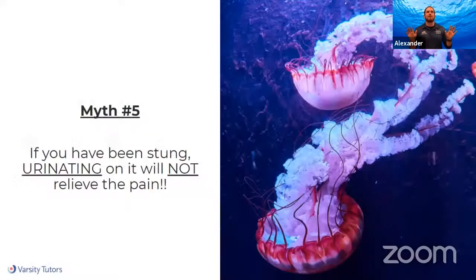This is probably the most common myth out there. I know some of you already were talking about it: if you get stung, you can help alleviate that pain by going to the bathroom on it. I hate to tell you guys this, and hopefully none of you have had that happen where you got stung and then someone went to the bathroom, or you went to the bathroom yourself, but it will not help. Oh, I know, we hear about that all the time. That is probably one of the biggest myths that is shared out there, that going to the bathroom is going to help alleviate that pain.